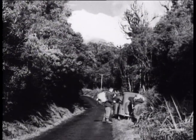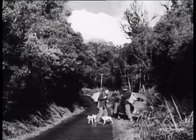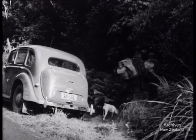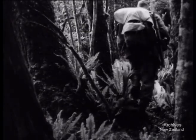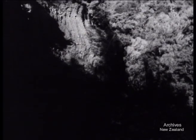The forest rangers, with their indispensable family of dogs, are constantly on the job looking after their 150 square miles of forest park. Over tracks invisible to the unaccustomed eye, they traverse daily miles of rugged country, always on the lookout for signs of fresh damage by goats and opossums.